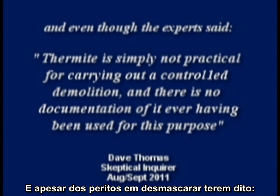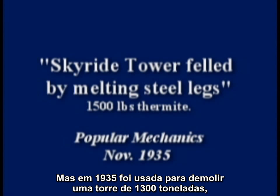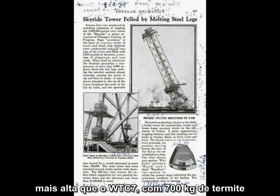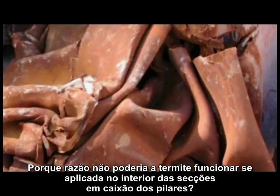And even though the debunking experts said thermite is simply not practical for carrying out a controlled demolition, and there is no documentation of it ever having been used for this purpose, in 1935 it was used to take down a 3 million pound tower taller than World Trade Center 7, with 1,500 pounds of thermite on the outside of the steel columns. Why couldn't thermite also work if it was placed on the inside of steel box columns?